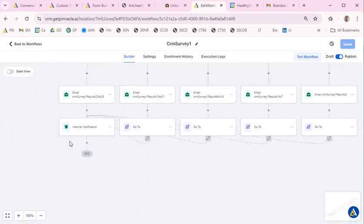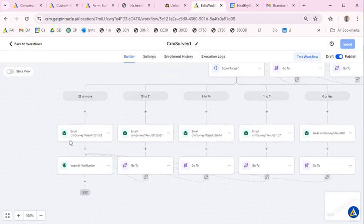So you can see it says if the score is 22 or more, send out this email. If it's 15 to 21, send out this email. If it's 8 to 14, send out this email, and so on and so forth. So I hope that makes sense.